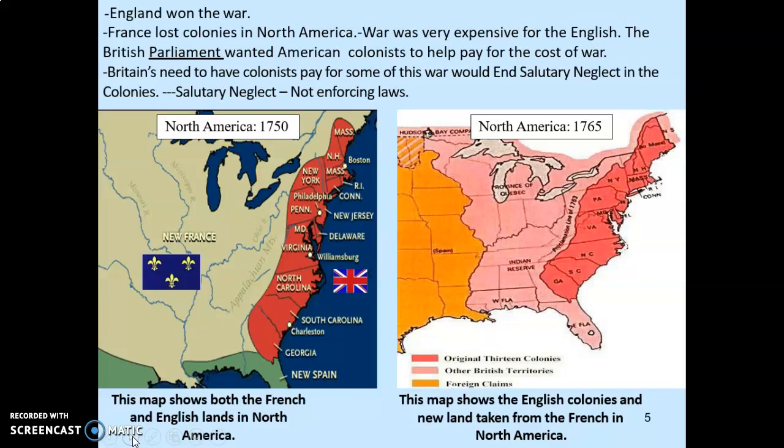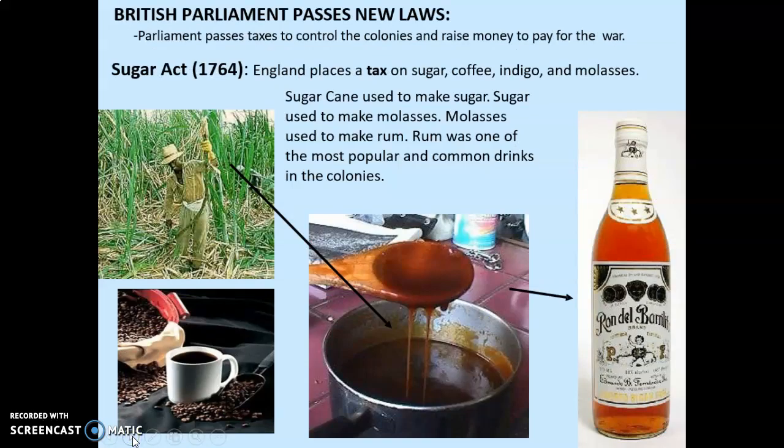So when Britain now is trying to enforce laws being passed, the colonists are saying, well, why are you doing this now? You know, you haven't done it before. So here's some laws passed. So as you see here, the Sugar Act in 1764 places a tax on sugar, coffee, indigo, and molasses.